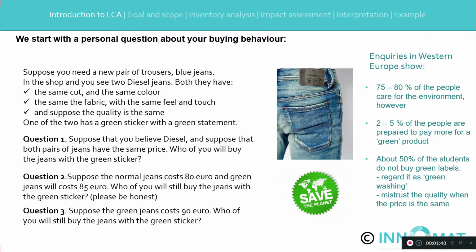Inquiries in Western Europe show that 75 to 80% of the people care for the environment. However, only 2 to 5% of the people are prepared to pay more for a green product. About 50% of the students do not buy green labels. They regard the label as greenwashing and mistrust the quality when the price is the same.